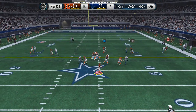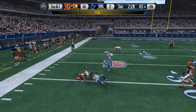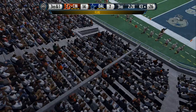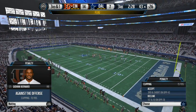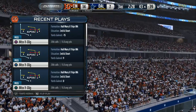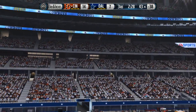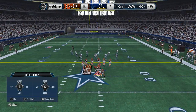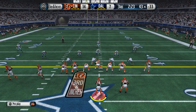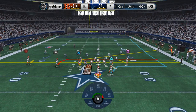Third and short. Finds Gresham. There's a flag out. They'll mark him at the 28. Clipping, I know from your days as a player, that's something that just makes you cringe. Well, it does, and it really makes you cringe just for the player because it puts them at such a disadvantage they can't protect themselves, and you're always fortunate if you don't get hurt when one of these calls is made.